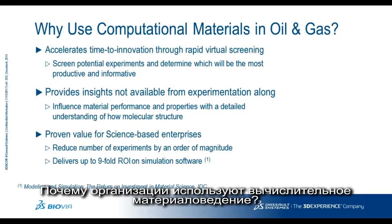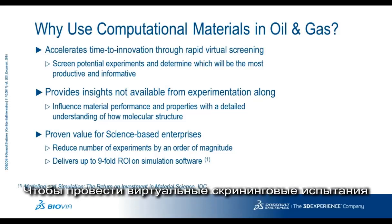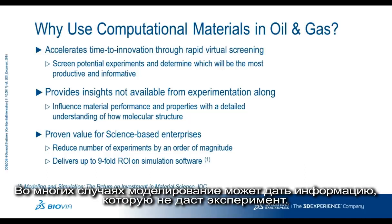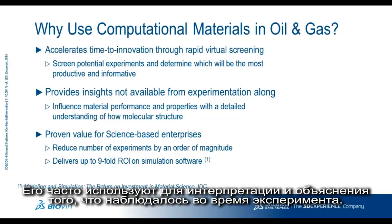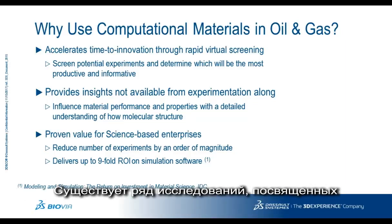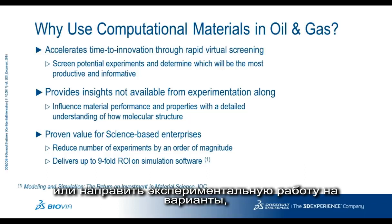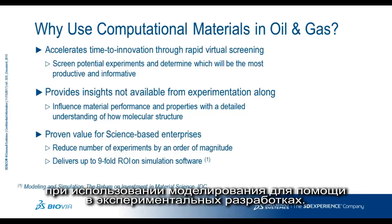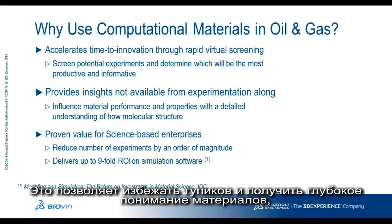So in terms of why organizations use computational material science, really the goal is to use virtual screening, testing on the computer prior to the laboratory to help drive the experimental work. In many cases, modeling can provide insights that are not directly available from experiment. They're often used to interpret and explain what is observed experimentally. And there are a number of studies talking about being able to reduce the number of experiments, or basically guide experimentation to work with those candidates that would be most likely. And there are examples of where the return on investment can be quite significant in the use of simulation, again, to help drive experimentation, to avoid dead ends, and really to gain a fundamental understanding of the materials that one is working with.